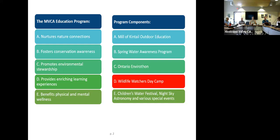And this is related to making sure kids are safe during the spring freshet and aren't going near waterways, especially ones with dam structures, et cetera. The Ontario Envirothon is something that the Conservation Authority and conservation authorities across Ontario have participated in off and on. What I'm here to talk to you about today is what we refer to as the Wildlife Watchers Day Camp. And then there are other events that would happen off and on, the Children's Water Festival, the Night Sky Astronomy, and other programs or activities that would all happen under what we used to call our education program.